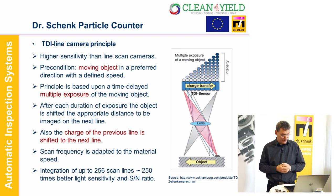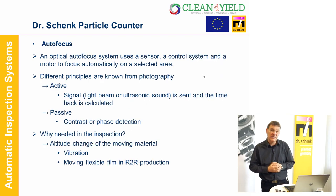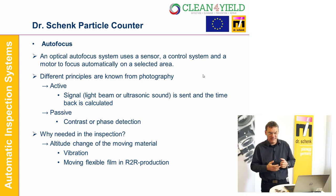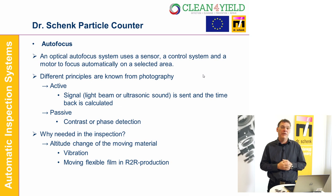Additionally to the highly sensitive 256 line TDI sensor, we need an autofocus. The autofocus is responsible for having the focusing level of the optics directly on the top or on the bottom side. So if you want to discriminate between particles on the bottom and top side, you need an autofocusing unit to see whether a defect is located top or bottom on the glass side.